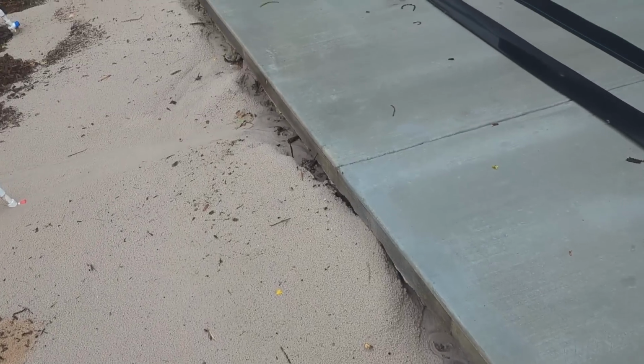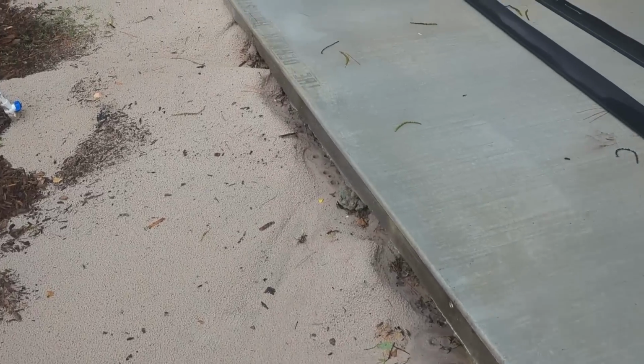These rainstorms lately have just been insane. It's like we can't get a normal, just a standard rain. I don't understand it. If it's going to rain, it's going to be crazy storms. No just rain showers.